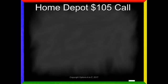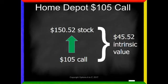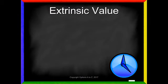So let's go back to our Home Depot quotes here and take a look at the 105 call. If you have the Home Depot 105 call, when the stock is trading for 150.52, you could exercise that call and pay the 105 strike and immediately sell the stock for the current price of 150.52. That's the cash value. That would give you a guaranteed cash amount of $45.52. And therefore, this 105 call must trade for at least $45.52. That's the intrinsic value. Once you understand how to find the intrinsic value, the extrinsic value becomes very easy. It's what's left over after accounting for the intrinsic value.